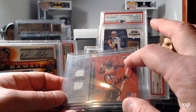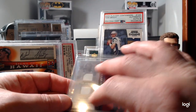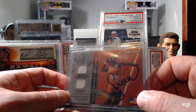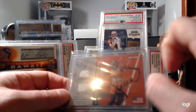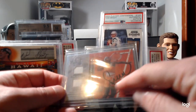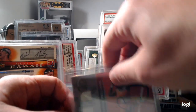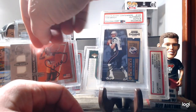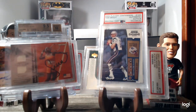You'll see similar cards to this where it's printed to 500, where it's just the relic part or just the auto part, and they're printed to 500. These ones are 100, and it has a dual patch swatch and her beautiful autograph card. Now, all the cards I've seen graded on this, any of these Serena cards I've seen graded have been graded 10 because they did a great job of having her sign in black Sharpie.